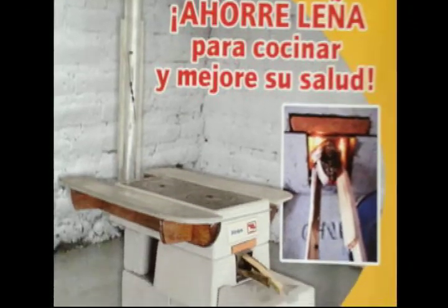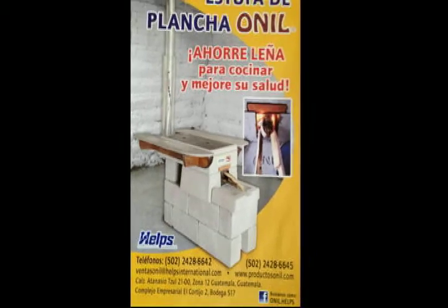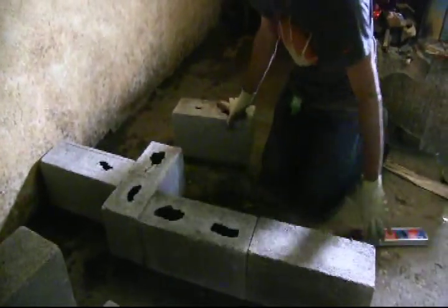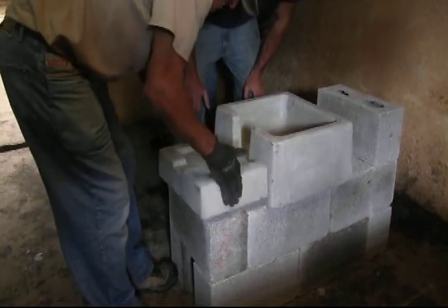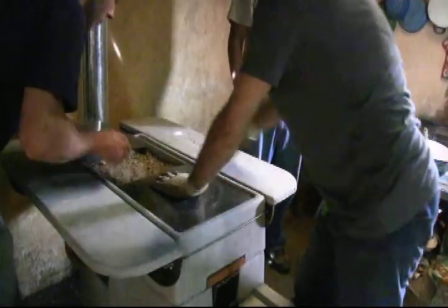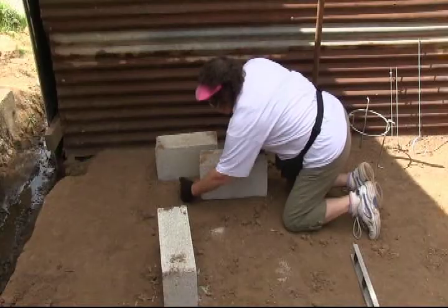Helps International has sought to address the problems caused by these types of cooking fires through the sale of ONIL stoves. Developed by American engineer Don ONIL, these stoves are highly efficient, consuming 70% less wood than the open cooking fires and government stoves. They are vented outside the home, and the design greatly reduces the risk of burns. The ONIL indoor stove is called a plancha. It is estimated by Helps that the installation of one indoor stove can improve the health conditions of an average of 10 family members.